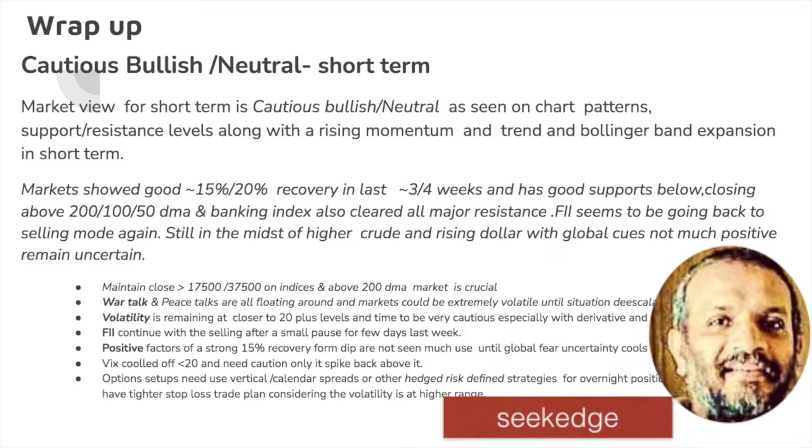So it has already pulled up, but you have to be cautious, as I said earlier, because there is uncertainty. War and peace talks are still happening. War is still happening, right? So the market has digested the news, and the VIX has fallen down. But any escalation of that again can cause the VIX to spike back to 30 in a matter of a few days, or overnight. All this can happen, so you have to be cautious.